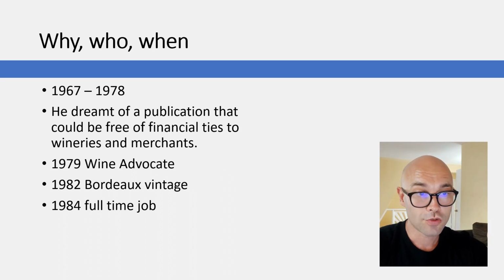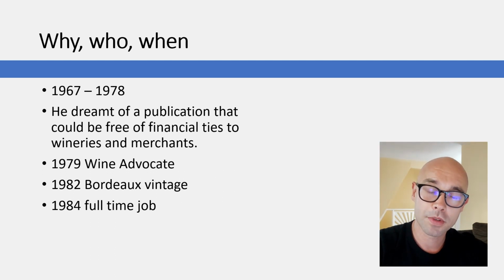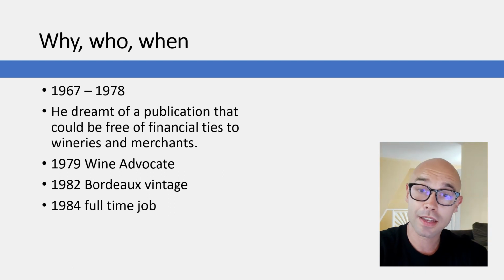His idea was, he had a dream of a publication that could be free of financial ties to wineries and merchants. This is one of the problems today, where wine critics and the way that the 100-point system is used, integrity is key, and you never know how these people actually judge and use this 100-point system. So Robert Parker's idea was to be objective and not to get influenced by the wine industry, mainly the wineries and the wine merchants, which is very difficult because these companies pay publications like Wine Advocate for their wines to be scored. So in 1979, he officially named his business Wine Advocate as we know it today.